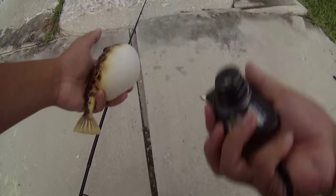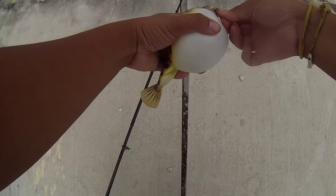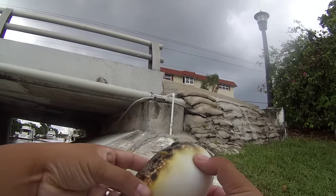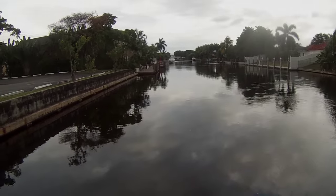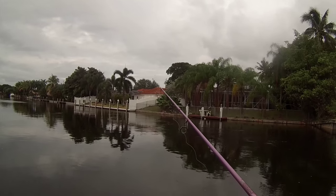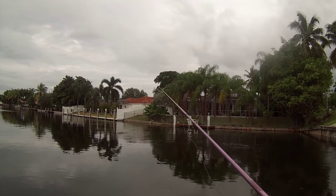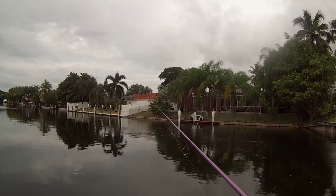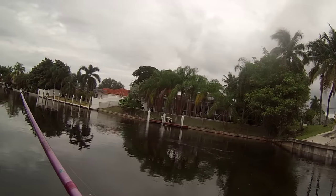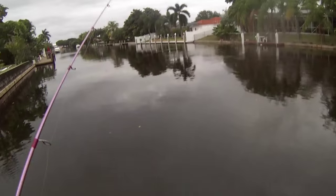Yeah, beautiful. Wow, this guy's like a balloon now. Their ability to inflate this big is outrageous. Yeah, look at that. Like a small balloon. Oh, all right. Tons of puffers. Why is it a lot of puffers? Here, I'll give a hand.